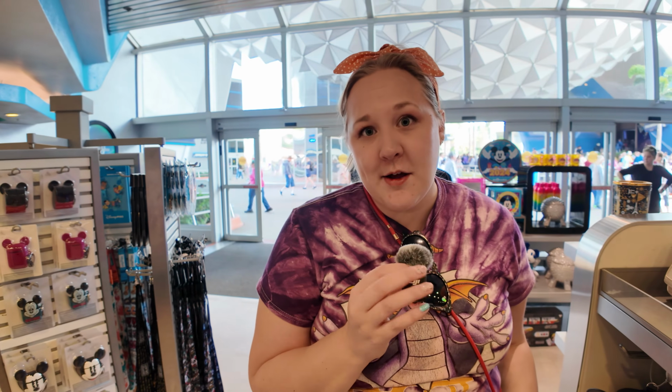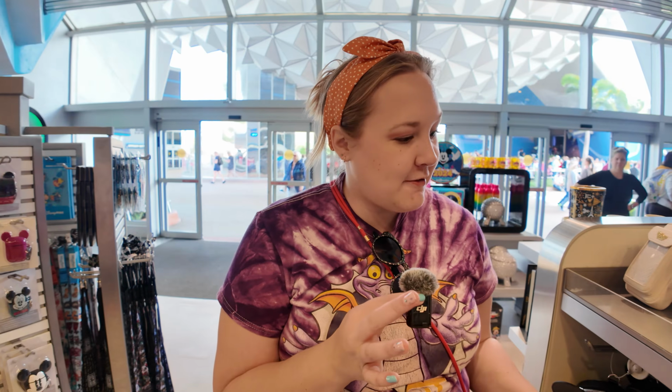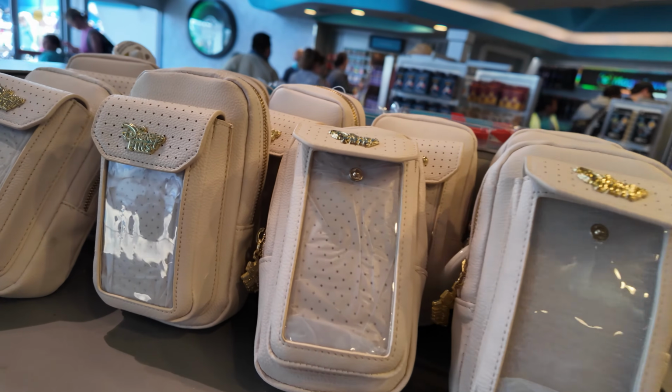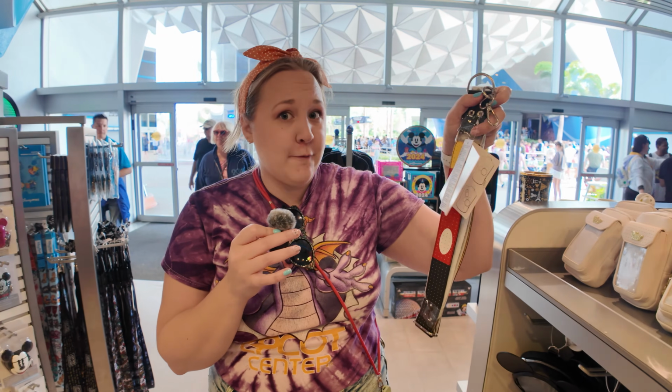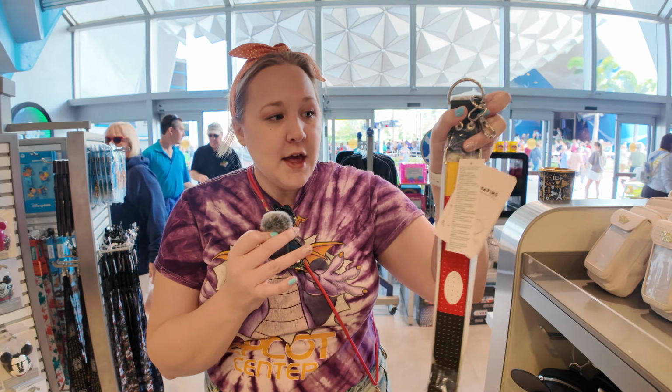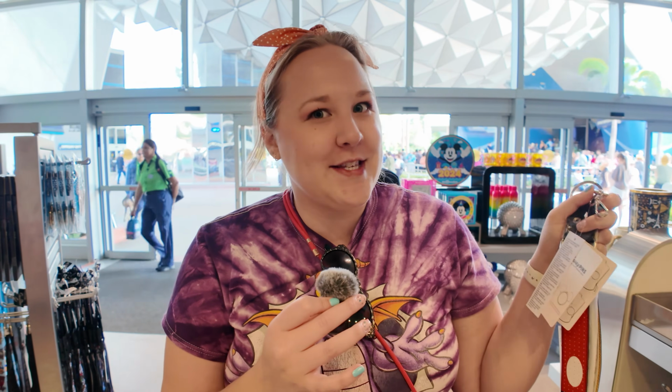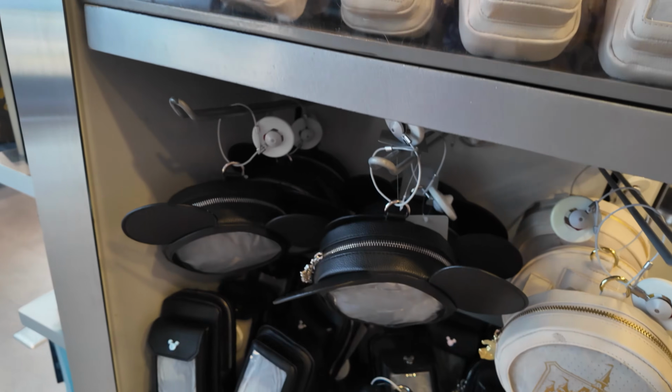If you're wanting to do something a little bit more advanced pin trading, they have started selling a lot of these cool bags or even little straps that you can get for bags that you have that you can put pins on. It's kind of fun to watch people walk around the parks with these and just see all their different cool pins that they have collected.